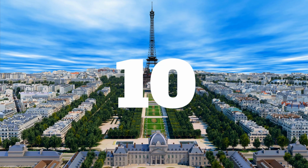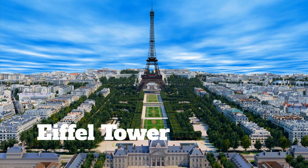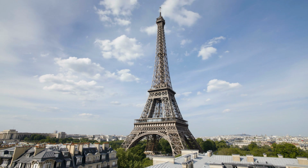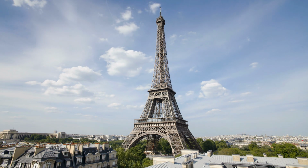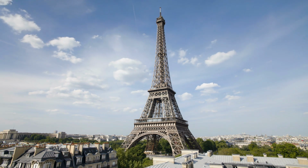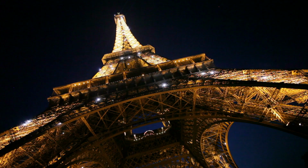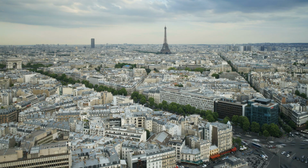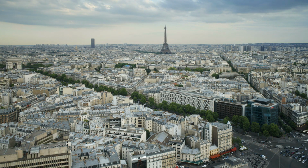Number 10. Eiffel Tower. The recognizable landmark of Paris, named after Gustave Eiffel, is a sight that must be seen when traveling to the French capital. The tower was initially built between 1887 and 1889 to serve as the grand entrance to the World's Fair.